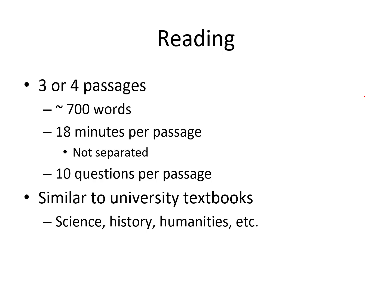Now you don't need outside information. You don't need to know anything before the TOEFL. It's all in the text. It's all in the passage. And you won't see anything about, for example, math. It's going to be topics you can learn about just by the text, not from symbols like math.